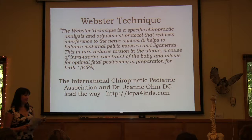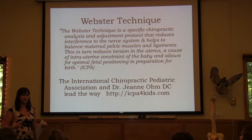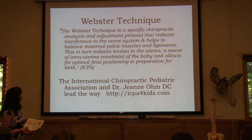And when I think of pelvic balance, I'm thinking of broad scope balance. If your pelvis isn't balanced, I think of that in the broadest way of balancing emotionally, physically, mentally, but through my lens of the biomechanical, physical point of view. Because that's what I can work on with my hands.